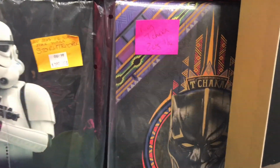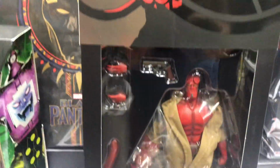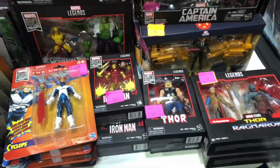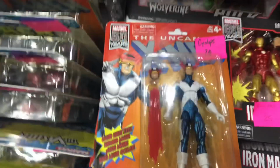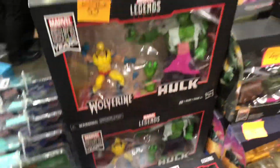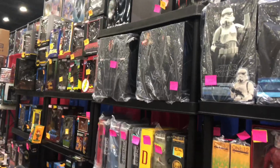We got King T'Chaka right there. They got the 1,000 Toys Hellboy. I think that piece is awesome. But a bunch of legends. Cyclops. Yeah, I'm not buying legends though. Still need to get that mall too.